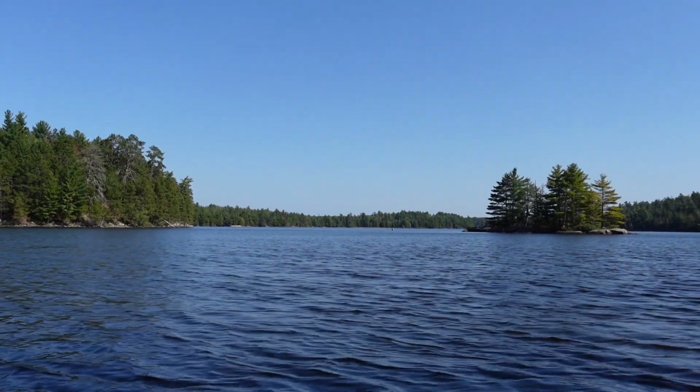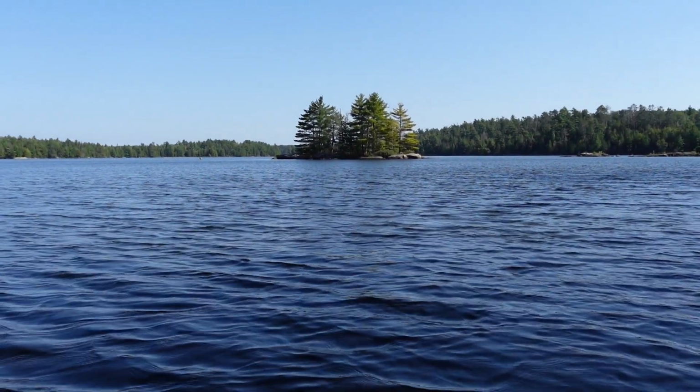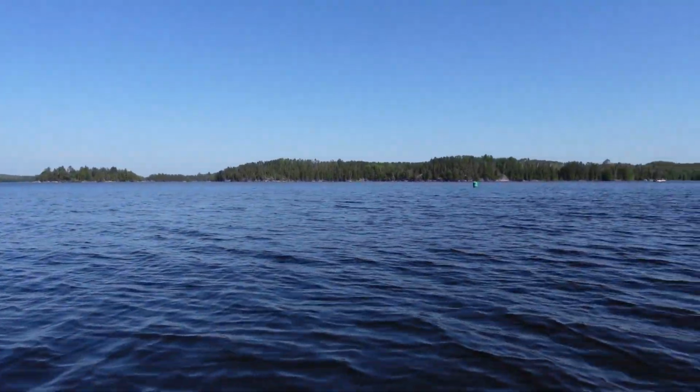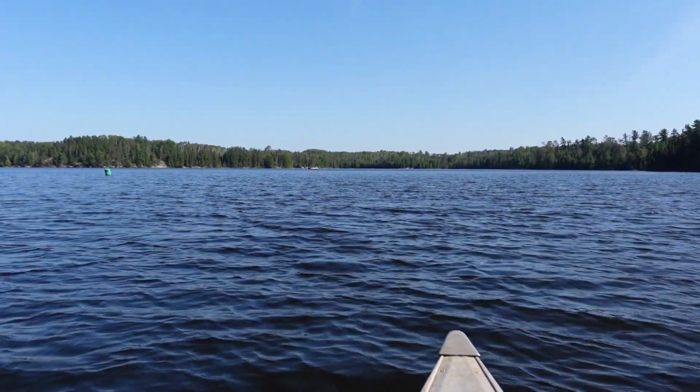There's something about being on the water that just makes me feel like an explorer, like I'm Lewis and Clark or something, you know? Out here, I'll be like, what's that? I don't know. It's been fun. We're maybe over halfway to the campsite. All right, we are almost there. The campsite should be over there somewhere in this little bay.